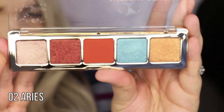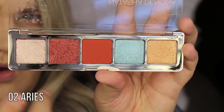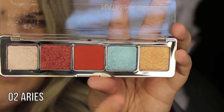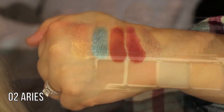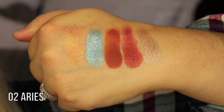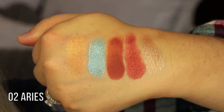Okay, now we have this palette. This is the Aries palette, and it looks like you have nude, red bronze, burnt terracotta, ice blue, and peach bronze. So there are all the colors swatched. Let me put them on my hand. Here they are. Oh, I love all of them. That blue is super beautiful. It's just a color I do not gravitate towards. I will wear all of them probably except that one.